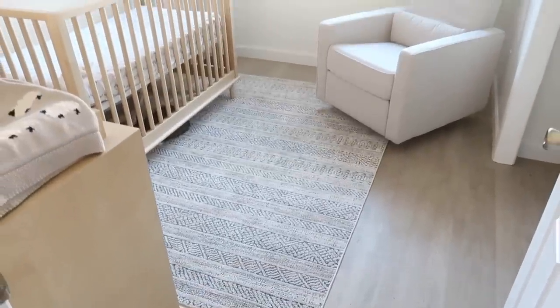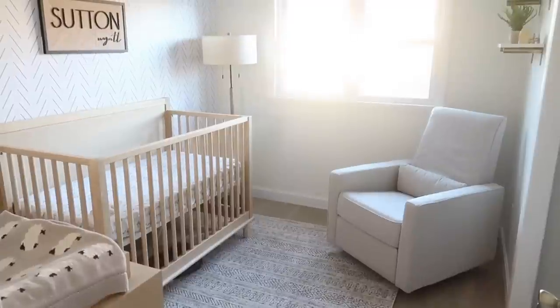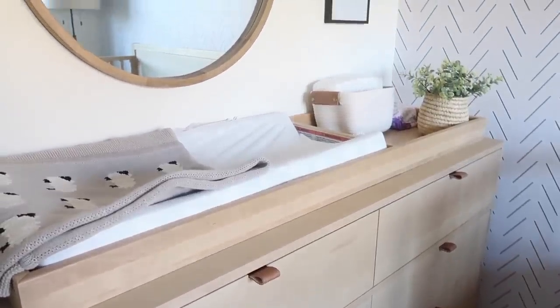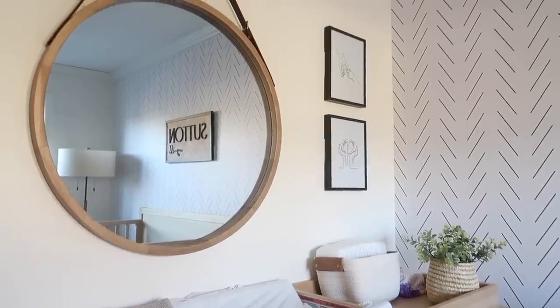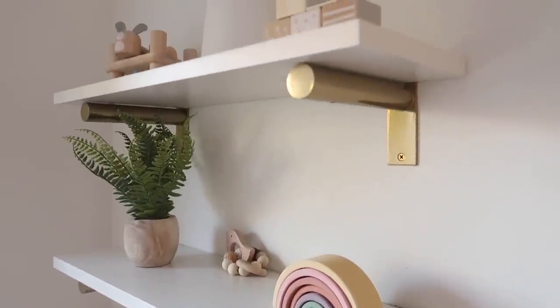Here is the final reveal, and as promised, his name. We are naming our sweet baby boy Sutton Wyatt. His first name was picked by his wonderful older brother and his middle name picked by his dad. We couldn't be more excited to welcome him into our family, and I hope someday he watches this video back and feels the love we all had for him before he ever even arrived into this world.